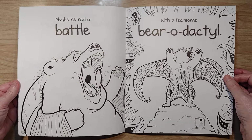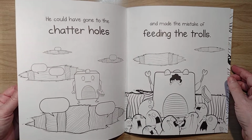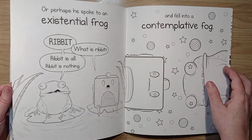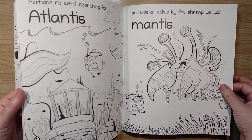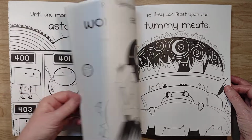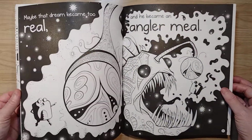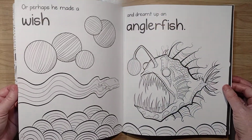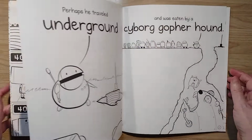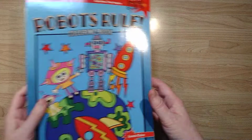This is good. He ran into a barodactyl. So, great white shark, the trolls, a contemplative fog with an existential frog. This is funny. There's a big mantis, a black hole, evil cats from outer space, the land of beard, an angler meal he became. My favorite one, the toilet squid. So, this is just a book of his friends looking for 404. Very clever.